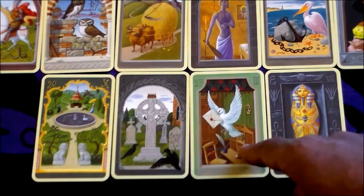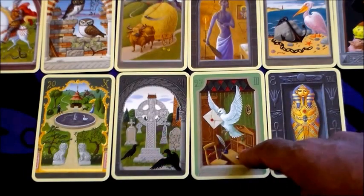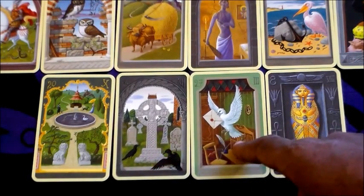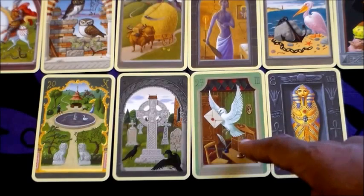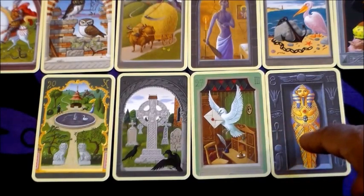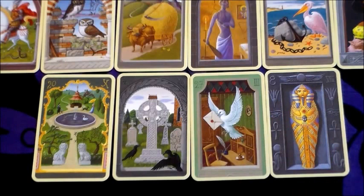Then with cross and letter, cross becomes difficulty, being the subject, and it would be like difficulty with the message, or the burden of the message, or being responsible, or the responsibility of the message. And then looking at the last two cards here, letter and coffin, it would be a message that brings closure. So that was the first thing that jumped out at me.